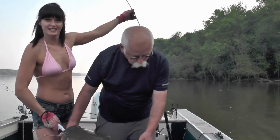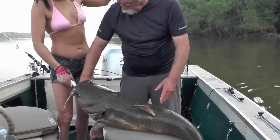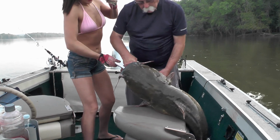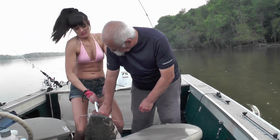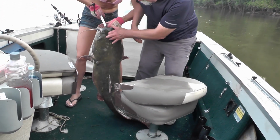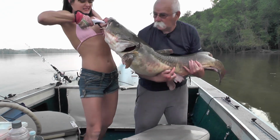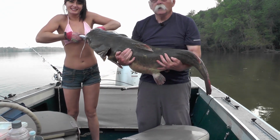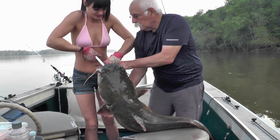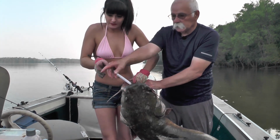I don't know if this would come anywhere close to... Holy crap, guys. That's 50 pounds. Can you grab onto it? Yeah, just like that. You gotta hold it. Holy crap, guys. Can I have a picture of him? Yeah. Grab me a hemostat.